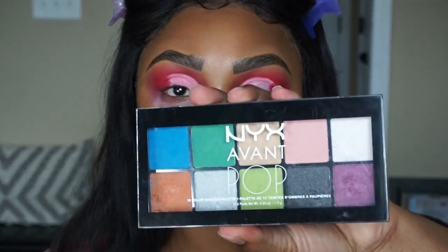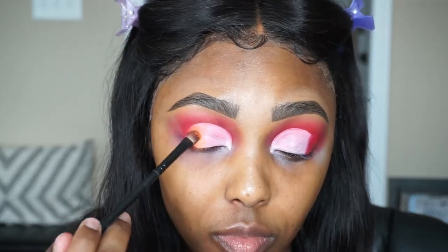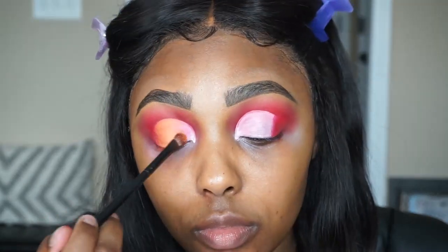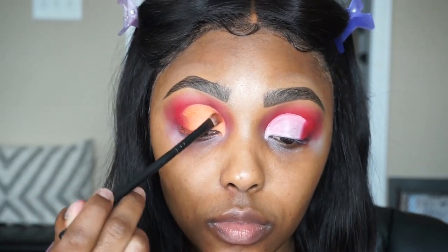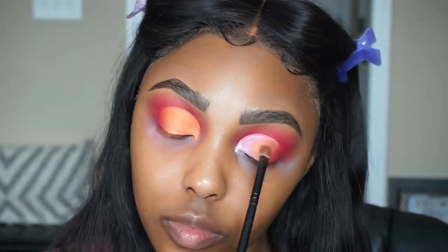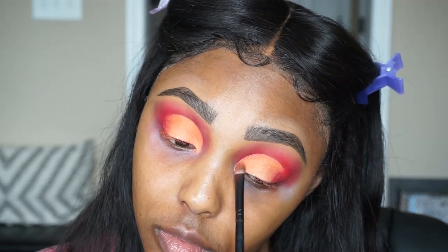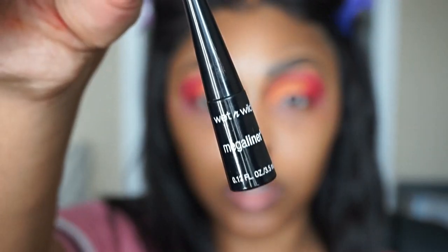Now we're going to take our NYX Avant Pop Palette in Art Throb, and we're going to use this orange color. To finish our eyes, we're going to line them with this Wet n Wild black liquid eyeliner.